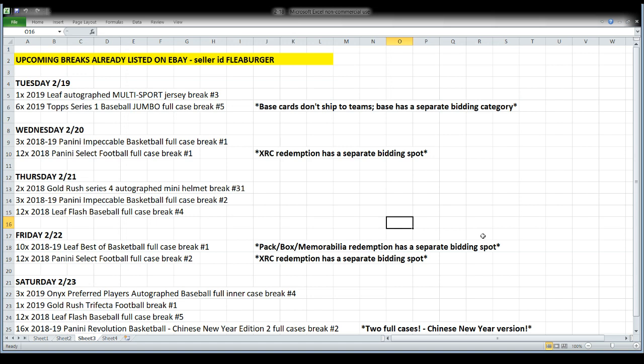We are looking right now at breaks that are coming up. This stuff is already listed on eBay. We're going to be breaking it over the course of the next 5 days. So tomorrow night, a Leaf autograph multi-sport jersey, Topps Series One baseball, a full case of jumbo. Base cards has its own bidding spot in that Series One break, okay? Does not ship to the teams. Teams get autographs, relics, numbered cards, and anything that is defined as an insert on the Topps checklist. All the base cards go together in that other category, that separate bidding category that is labeled base cards.